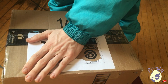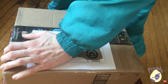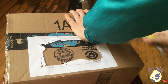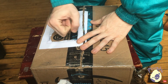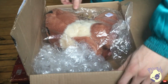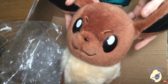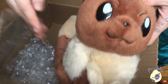I'm actually extremely excited because I ordered this a while ago, and I've been waiting for it to come for a minute. This is what I believe will be my new favorite piece of my collection. You guys, I'm literally sweating. Here it is. The Japan exclusive Eevee plush, life size, faux fur.